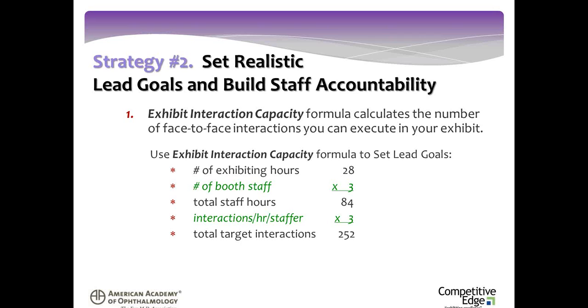So I have my number, 252. What is yours? I'd like to see a few of those numbers from those of you logged in. If you would, through your question queue, just type the number you came up with and send it to me, I'd like to see a couple of your numbers to get a range of what we're looking at here.